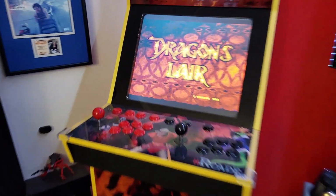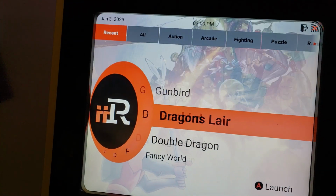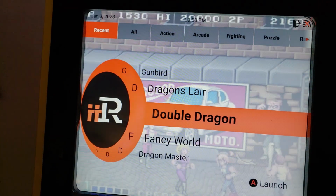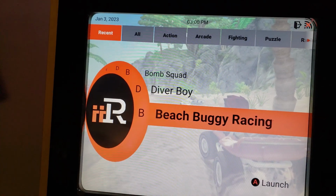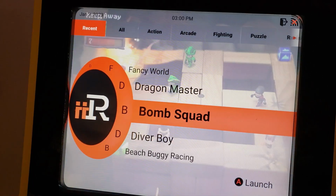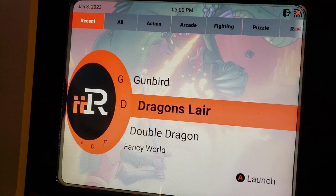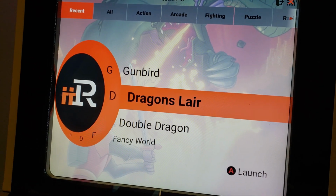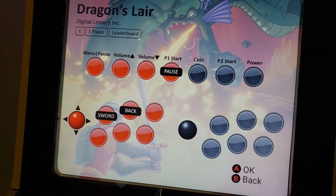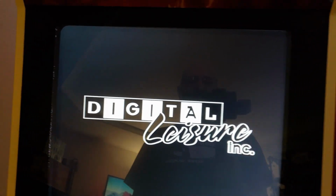And the nice thing about this is it's not just Dragon's Lair. I've got Gunbird, Dragon's Lair, Double Dragon, Fancy World, Dragon Master, Bomb Squad, Diver Boy, and Beach Buggy Racing. These are all the games that came with the console. Now there is a store where you can buy more. I haven't done that just because I have all the retro games a million different ways, so I don't really need to spend money to have them. I've got that arcade cabinet upstairs too. But if you want to play a little Dragon's Lair, then this is the way to do it.